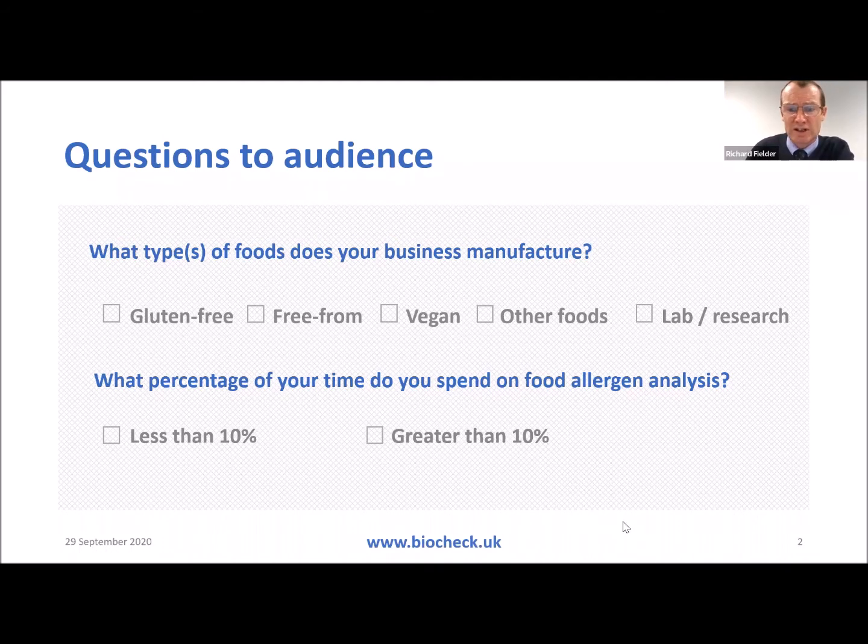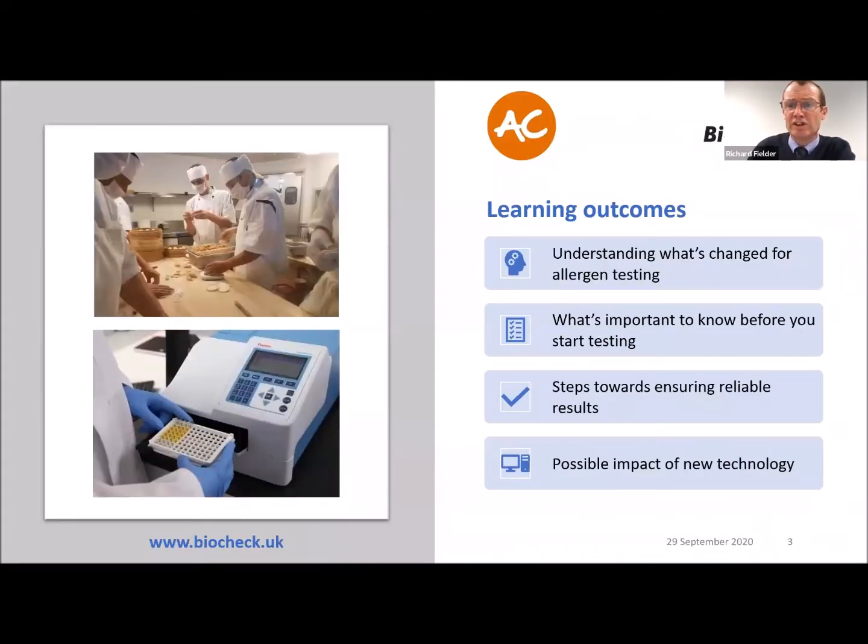So I'll just close that, and let's move down to the first slide to outline. Today, my presentation will be in 4 parts. The first part is really trying to address the context. So what's changed for allergen testing? Then I shall move on to what you need to know before you start testing. That's not necessarily as a new user, so it should be applicable to all. And then we'll move on to looking at how to ensure reliable results, and lastly, look at the possible impacts of new technology.